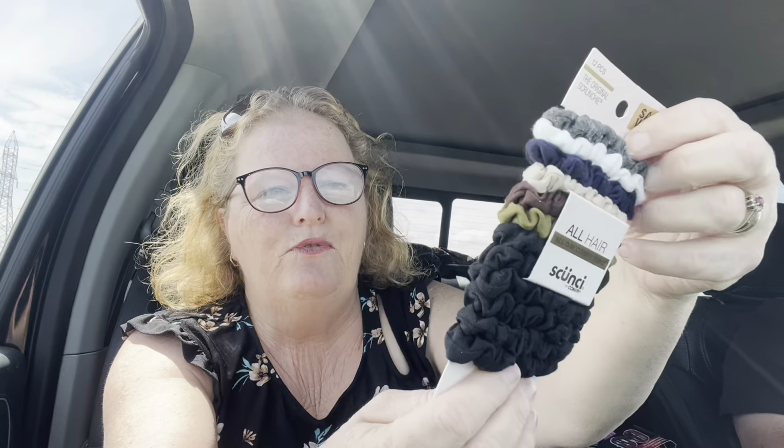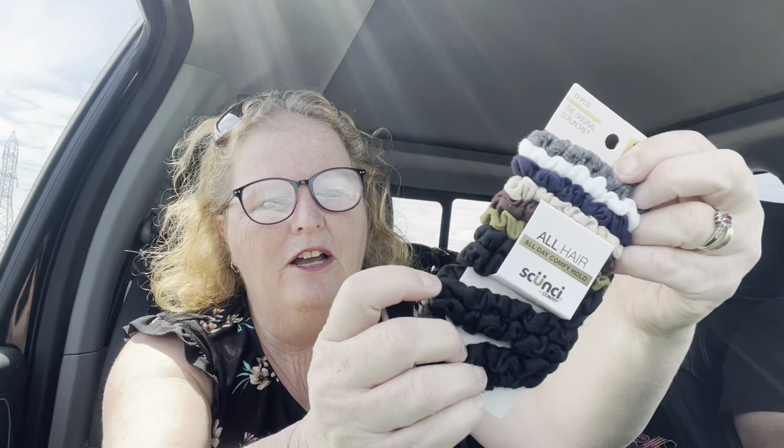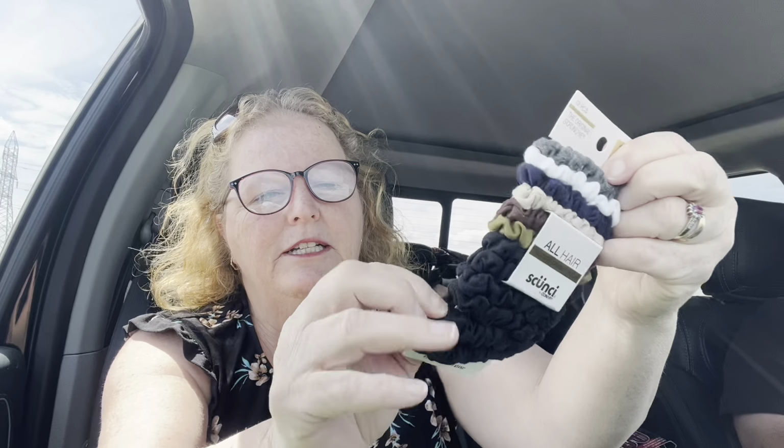I got these scrunchies. It's a 12 piece scrunchie set by Conair. So another name brand. And look at the beautiful colors. So I've got how many black? 1, 2, 3, 4. So they put 6 black in. They put like an army green, a brown, a beige, a navy, a white, and a gray. These are all the colors that I would wear. In the summer, it's nice to tie the hair up, and they're not very thick either.